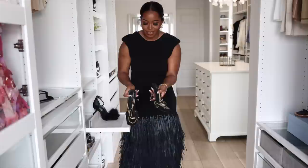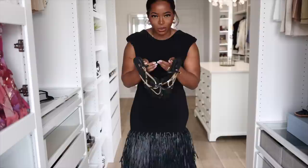They have these nice gold chain design. I believe these are new in. They are probably still available on Zara. So if so, I'll link them down below. Let me show you all what they look like.